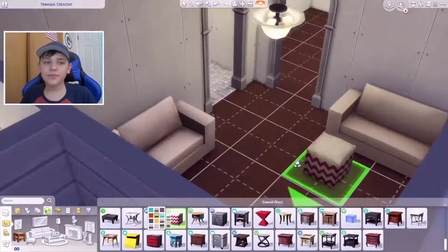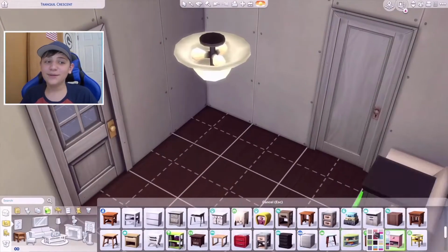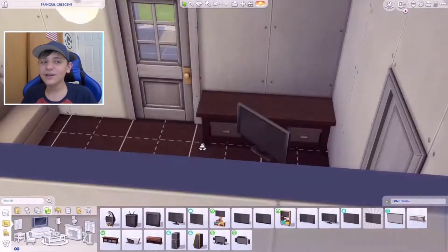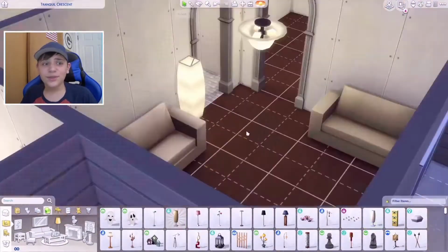So I'm doing the little living room here. It's just kind of standard suburban, so nothing new for me. This one, the last one you're gonna see is something very different that I thought of while I was building. And so yeah, I am just going to continue with this apartment.